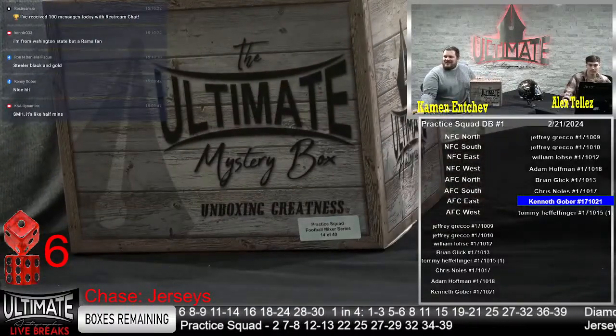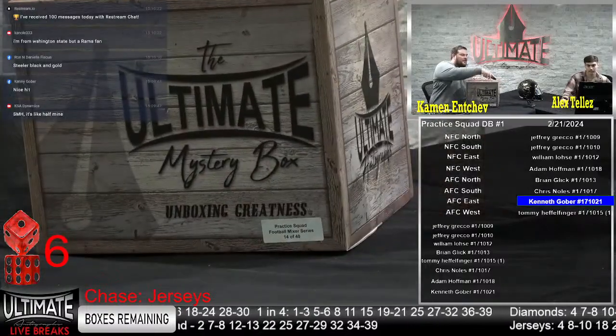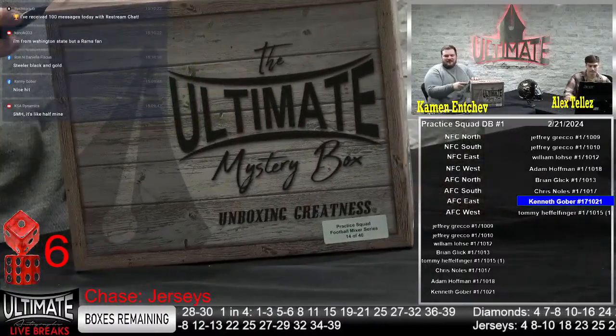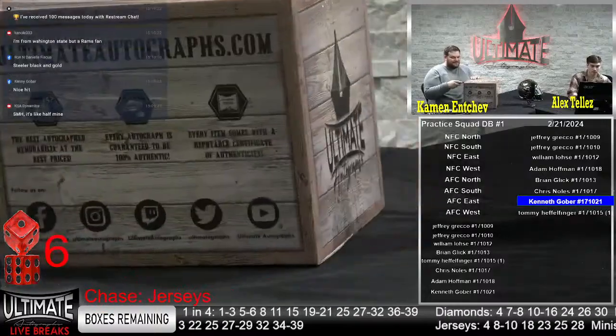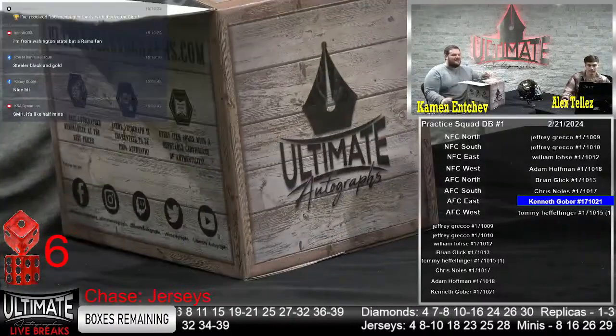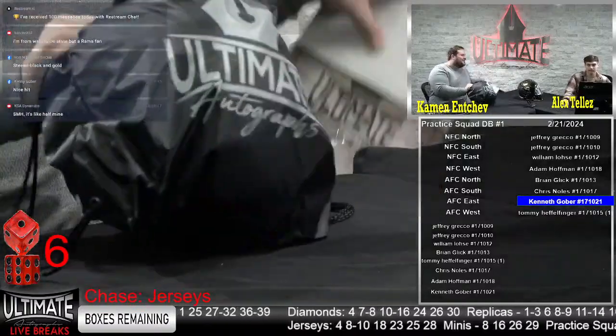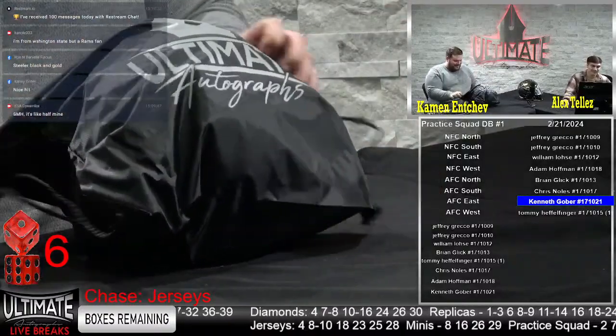Box 14 is next. We got the Ernie Banks box here, 14 of 40. Fitting it's a double box break, because let's play 2, Alex. 1-4. The Steve Grogan box. Yeah. The Groganator. Not a lot of 14s in the NFL.